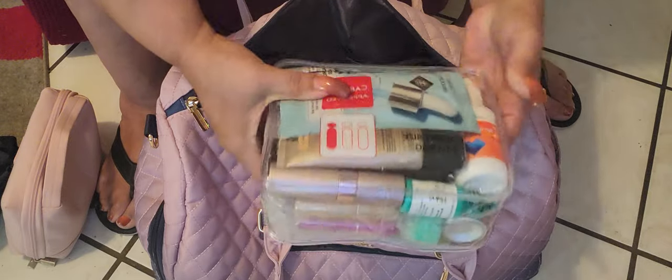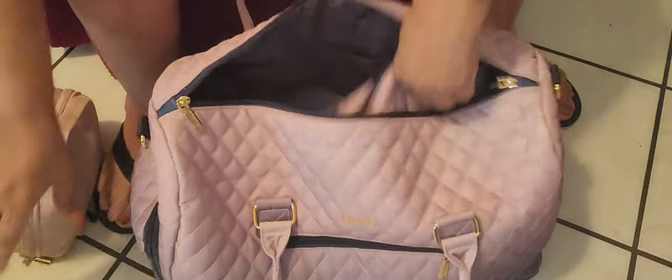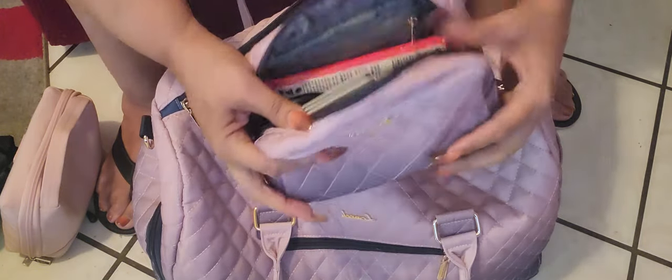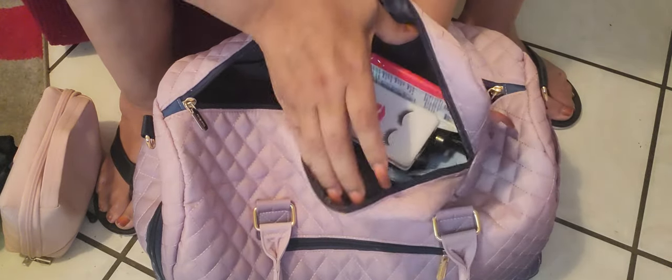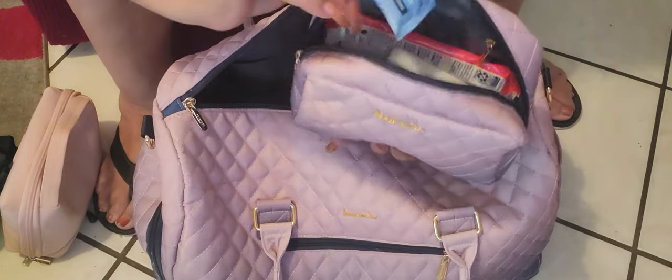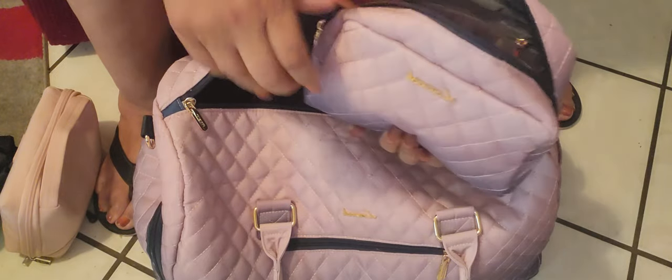Definitely liquid bag. Look at that. I got everything in here. Everything liquidy. What's the 3-1-1? Makeup. Mirror. Makeup removal wipes.